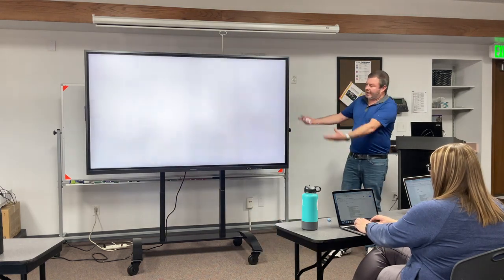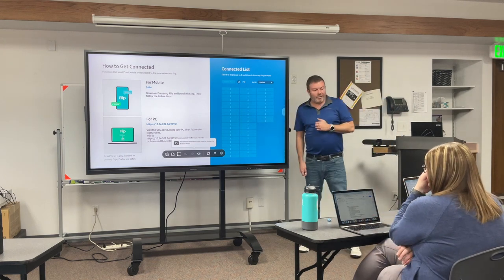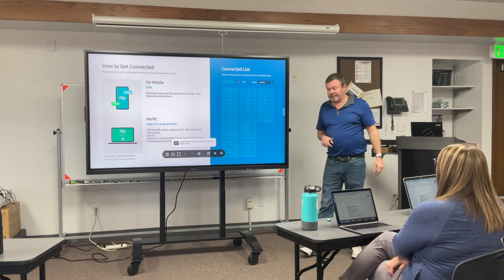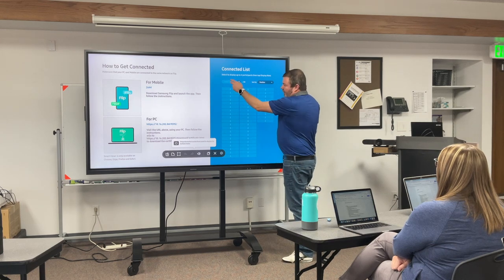So basically, this is the application that allows you to do this. Up to 50 different students can connect. The nice thing about this is it does give the teacher the control. So if you have 50 students, they're not all passing information up here at the same time. The teacher actually needs to go through, select that student, and then be able to display.